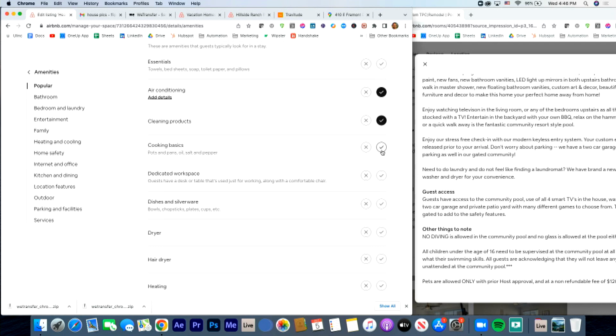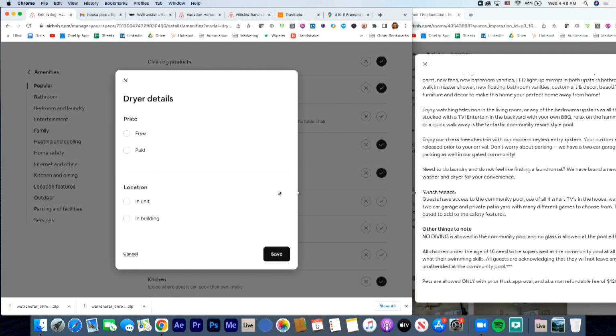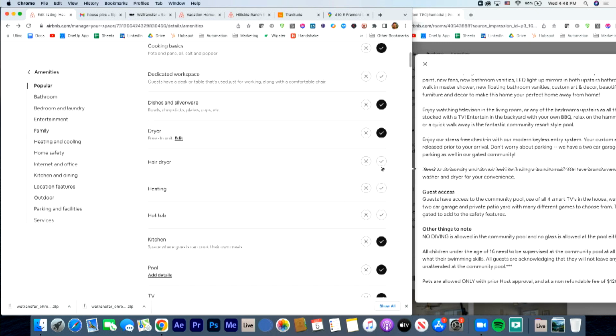So this is all important. Another important step: cleaning products, cooking basics, all this stuff. Dishes and silverware. I mean, this is all basic stuff, and then they still ask questions like this, sometimes if it's free, in your unit. So this is all stuff that I'm going to have to go through. Yeah. And then put your own touch on it.